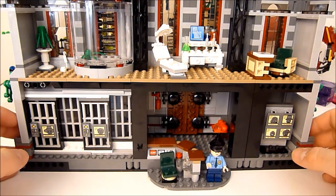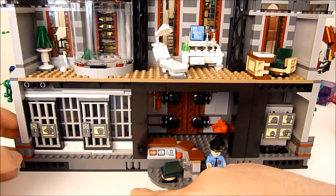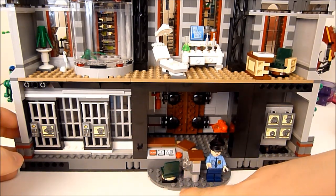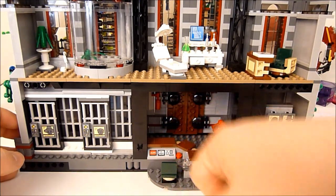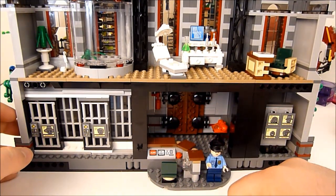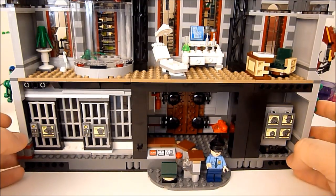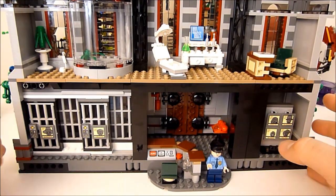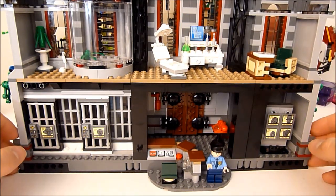But as you can see, we've got the desk. It's got the monitors here where you can keep tabs on everybody. The prerequisite coffee cup. Very nice use of the tiles up here for the top. And you can see a little red phone here for when there's an emergency, who are you gonna call? Batman. And you got to use the red bat phone, of course.